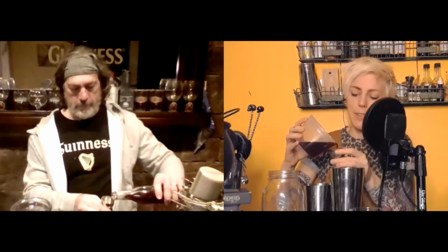As we talked about in our shrub episodes, shrubs are a mixture of vinegar, some sort of fruit or veg, and sugar. So this recipe is super basic. It's a cup of sugar, a cup of beet juice, and a cup of vinegar. In my case, I used champagne vinegar because I'm fancy, but you could use apple cider vinegar. Mine was apple cider vinegar. So a full ounce of this, because this is going to be our only sweetening agent.